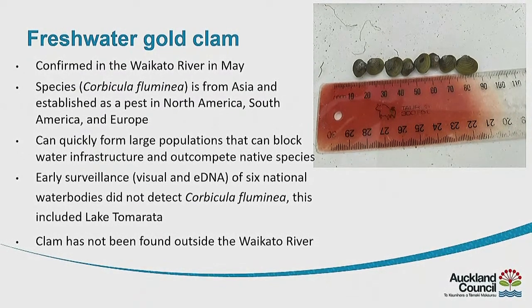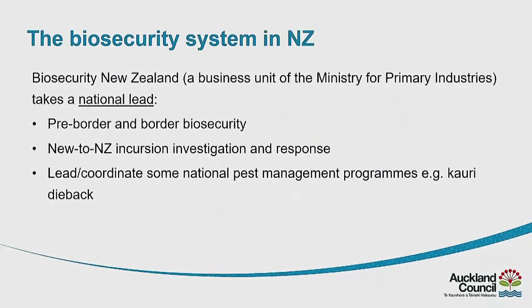So there's been quite a lot of early surveillance done. There's a surveillance program that MPI are leading to still look further, but they've looked in Lake Tomarata, that should be Tomorata, in Auckland, and not found it there, nor in other water bodies outside the Waikato River so far. So that's good news so far, and hopefully we don't find it here, but there's still a risk that it's arrived and just is undetected.